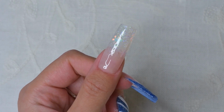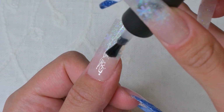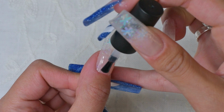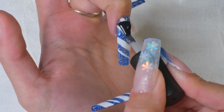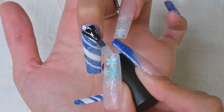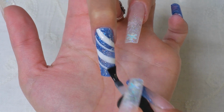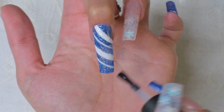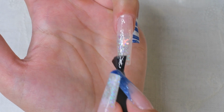Alrighty. Wow. This nail is so pretty with the top coat on. Oh my goodness, I love it so much. That's so magical. I actually really love how these came out. I think they're so pretty, and even though I was kind of trying to do a Christmas set and this kind of came out as a winter set, I think that it is so amazing, and I'm so glad that I went with just the blue and white color scheme because this is so pretty.